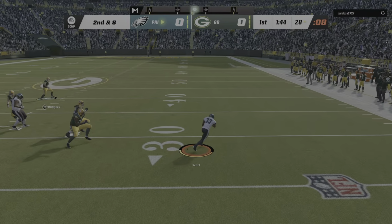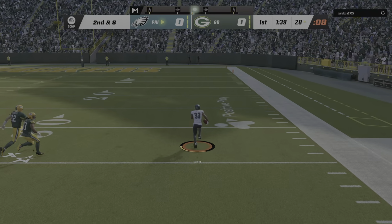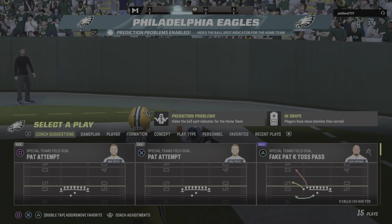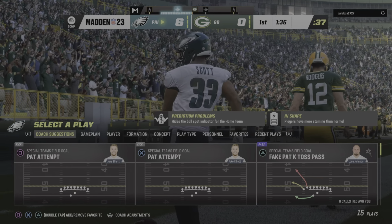And he fires one that's intercepted. And now off to the races down the right side. And he takes this one back into the end zone. And the Eagles defense gets a pick-6 TD.